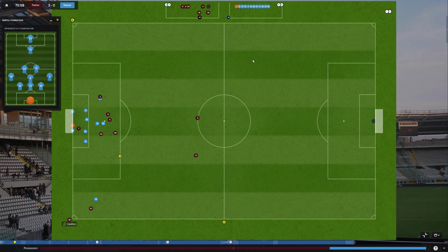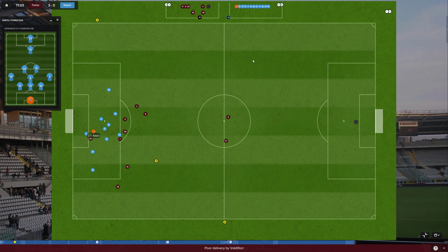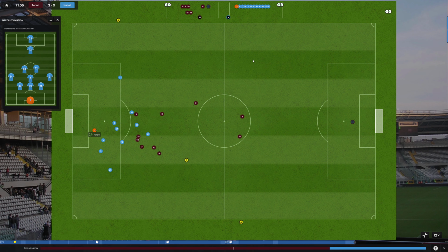He's going to have options in the box to aim for. Does he get it to Chiosa? Chiosa. There was nothing that Chiosa could do with it because Valdi Fiori's corner just absolutely was shite.